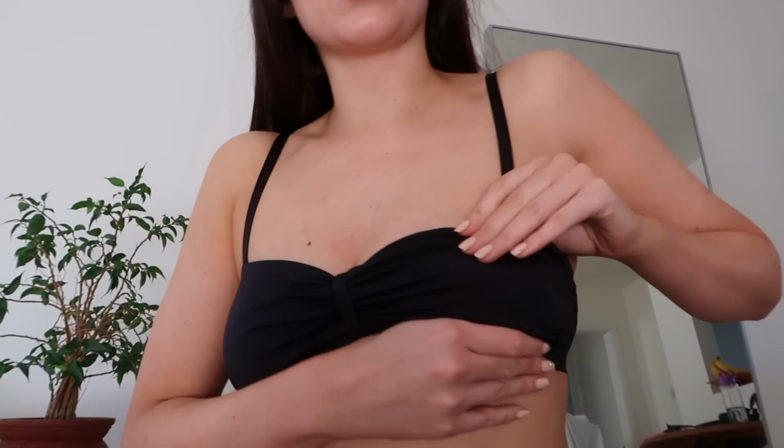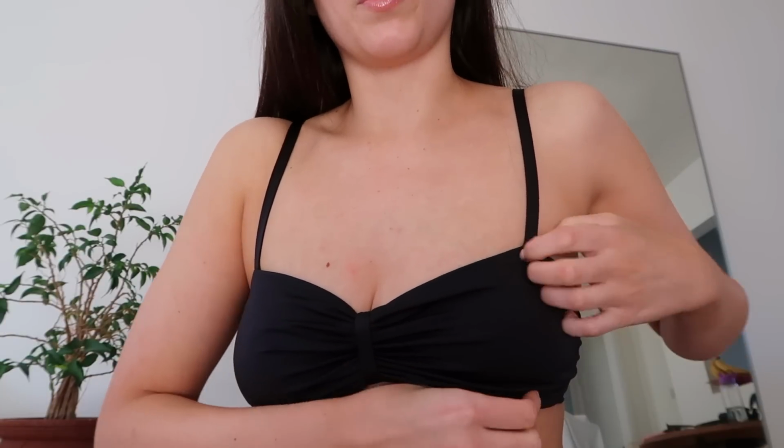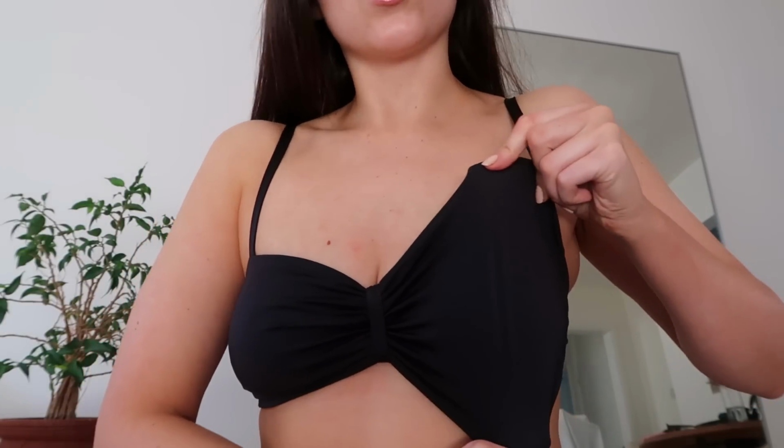With this bra design, you can see it's really ruched in the middle. What that means is that it's perfect for bigger and smaller boobs. Obviously there's not one size in this, there's a whole range of sizes. But if you have a smaller boob, it will fit perfectly. Because of this ruching, the fabric stretches out, so if your boob would fill that much space, then it would fill that much space. So you can wear it slightly differently. I prefer it a little bit more minimal, because that's just me.